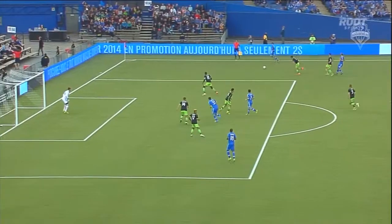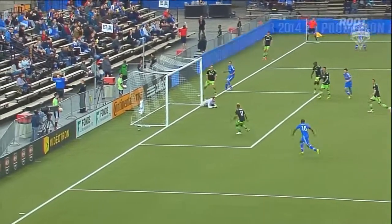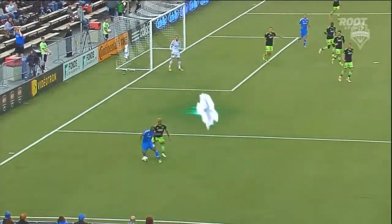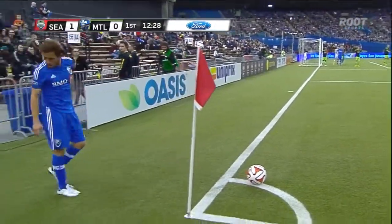Yeah, it's a 2v1 against Remick on the outside. Mapp finds Miller. It's a good cross. The deflection almost falls for Wenger in the middle. You can see sometimes deflections go your way, sometimes they don't. That time the Sounders got a little bit lucky off of that deflection.